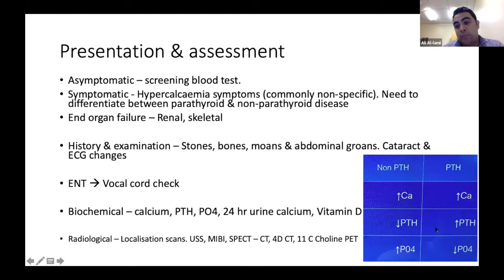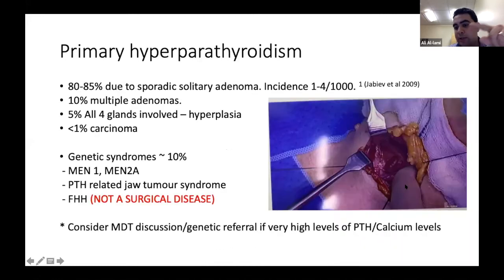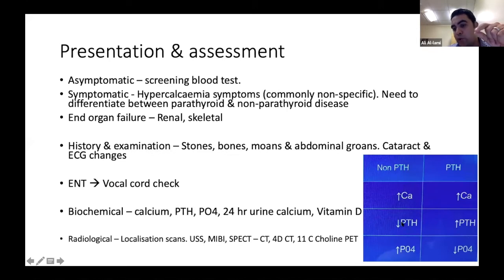Biochemically, the way we can differentiate parathyroid related from non-parathyroid related is that in parathyroid disease you get hypercalcemia, you get high parathyroid hormone, and as a consequence, because of the physiology I showed earlier, you get hypophosphatemia in the blood. On the other hand, when you have hypercalcemia secondary to, for example, cancer, because of negative feedback you get low parathyroid hormone and a high phosphate level. That's a good one to remember for the trainees, to differentiate between the two.